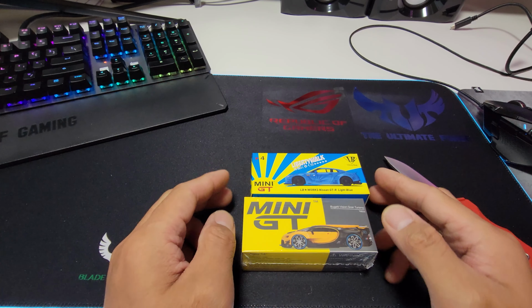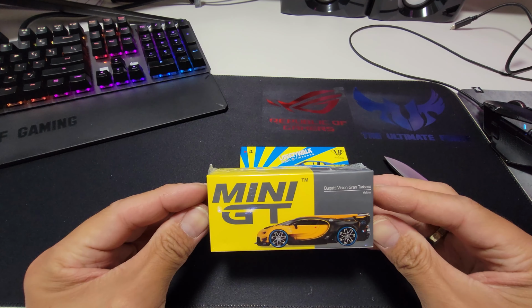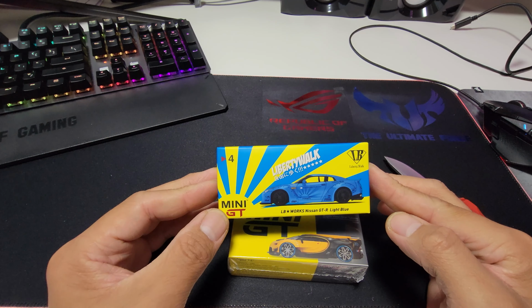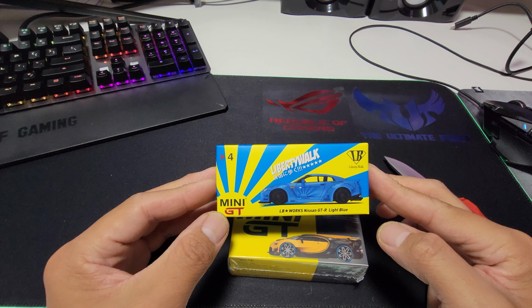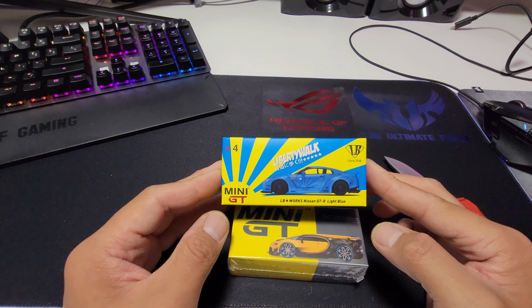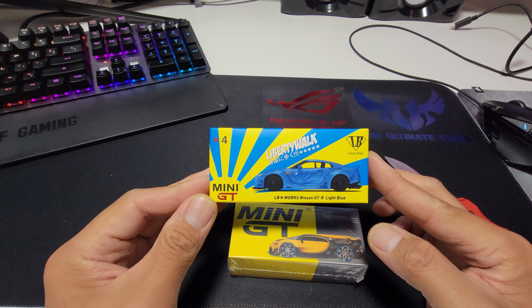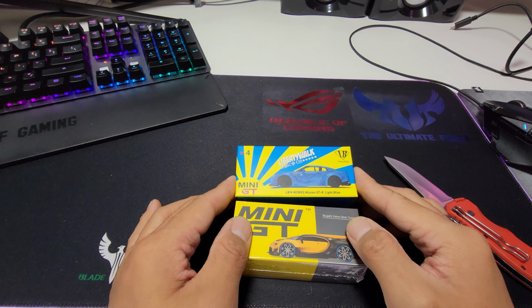On today's episode, we will unbox these Mini GTs, Bugatti Vision Gran Turismo and LibertyWalk Nissan GTR. So I'm correct, it's LibertyWalk, because I keep saying LibertyWorks. It's LibertyWalk. I don't know why, but it's kind of funny.